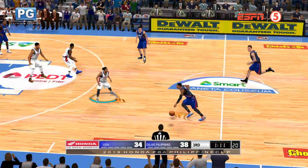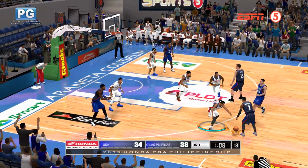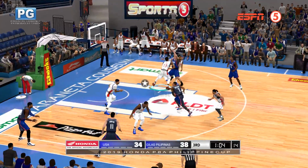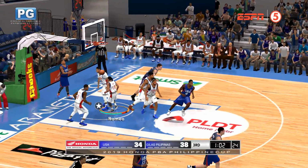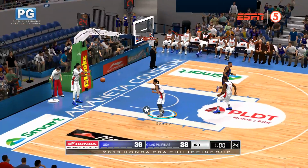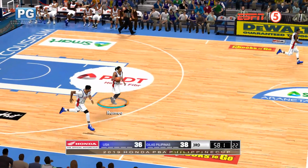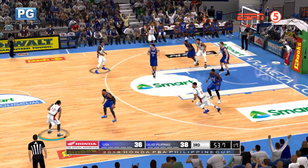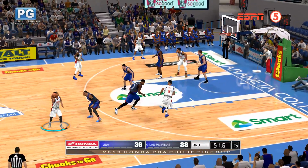Here's Westbrook. Left in the third. The feather touch on the finger roll. Beautiful. He's one of the best in the league at that. Even with just a tiny sliver, he always seems to find a way to get it up and in.